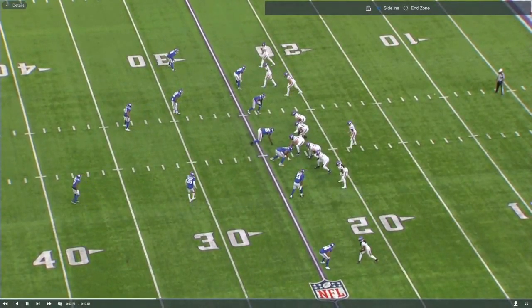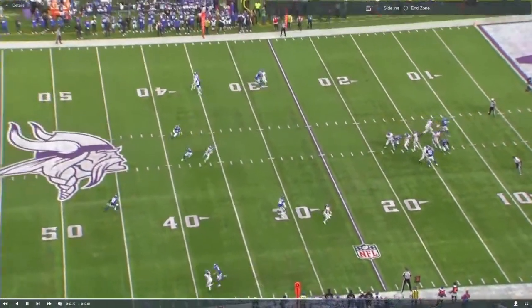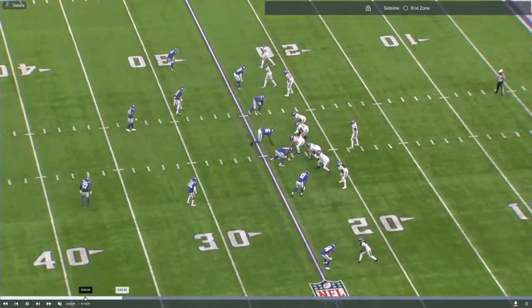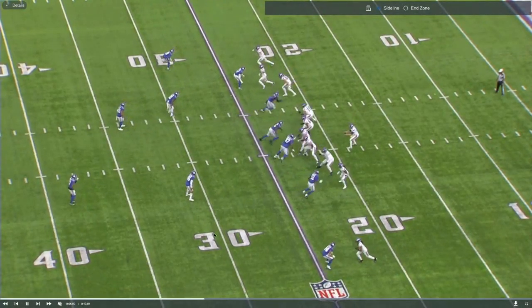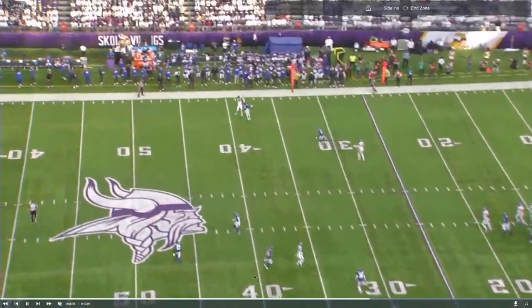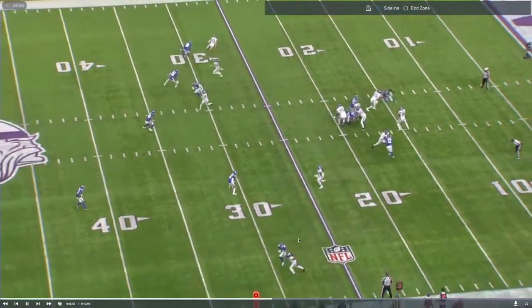Yeah, for sure. And so on 3rd and 10, they're trying a little empty switch release here. You got a 7 route from Hock that he tries to throw, and Landon Collins just makes an excellent play on the ball. Look, everybody knocks Collins for not being able to play in coverage. This was a pretty damn good play in coverage. He locates the receiver, locates the football, gets his hand on the football to break it up.